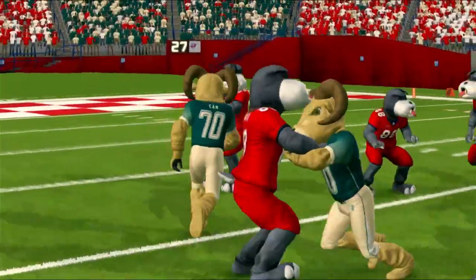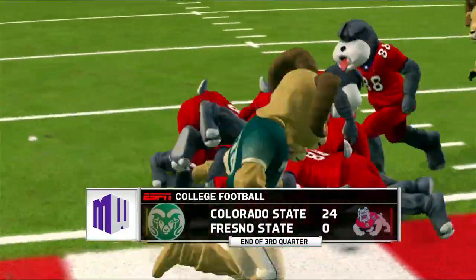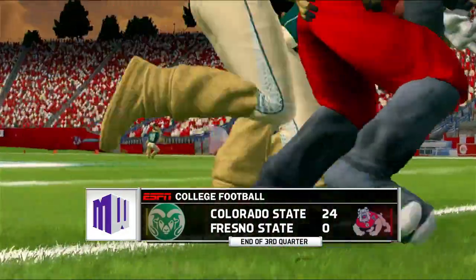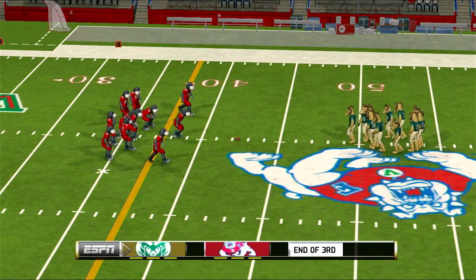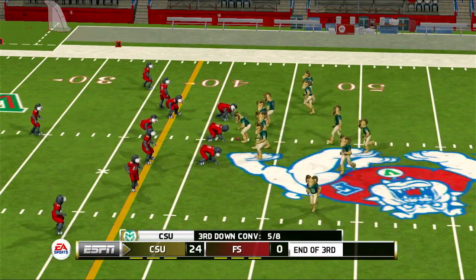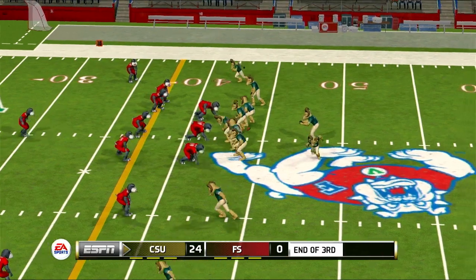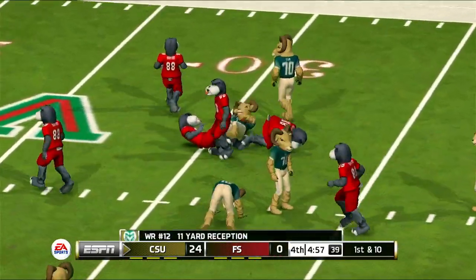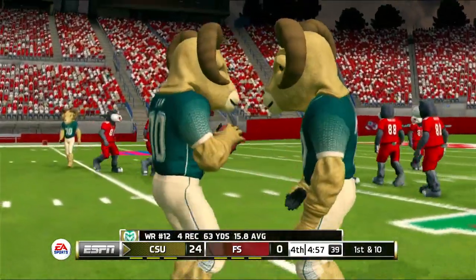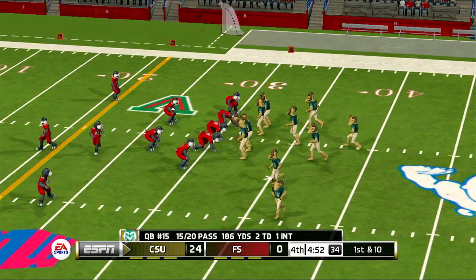They're just one quarter away. The Rams with a 24-point lead. Back in this very pivotal fourth quarter. And he is drilled at the 31-yard line. First down, 10 to go. Ball on the 31. That makes it first and 10.